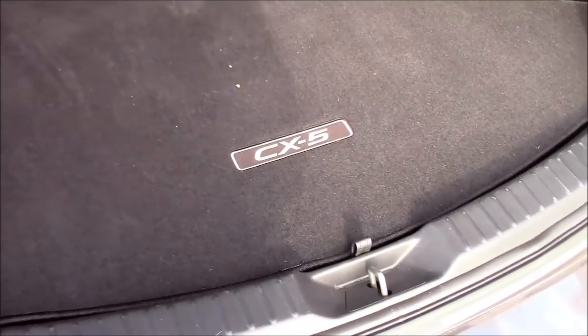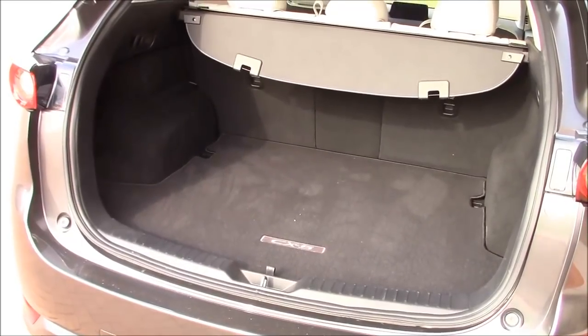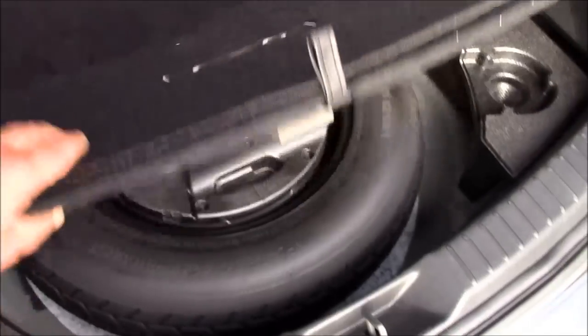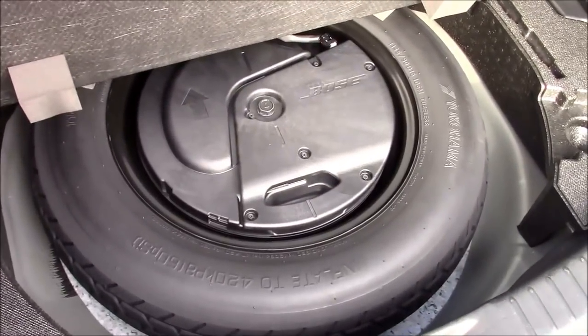I guess this must be the cargo mat in question. 70 bucks worth. But there's a lot of room back here for putting stuff on top of the mat. And we do get a real spare tire under here. Thank you very much.